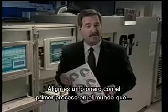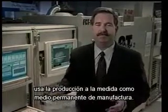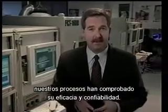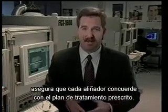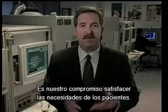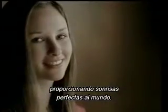Align has pioneered the first process in the world that uses custom-made production as an ongoing means of manufacturing. With years of refinement, our processes are proven, reliable, and precise. Our ongoing attention to quality control at each step in the process ensures that each aligner matches the prescribed treatment. It's our commitment to help every doctor meet the unique needs of their patient. Invisalign, using technology to straighten teeth without braces, bringing perfect smiles to the world.